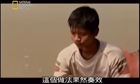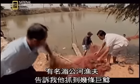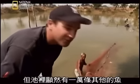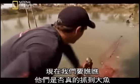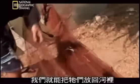My campaign paid off. One Mekong fisherman told me he caught several giant catfish and put them in this pond. But apparently there's also about 10,000 other fish in this pond, so now we're gonna try to see if it's really true that they got these big fish. This would be pretty exciting for us, because if it's true that they have giant catfish in here, then we can release them back into the river.